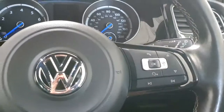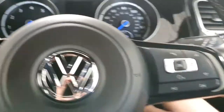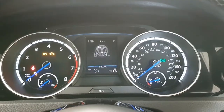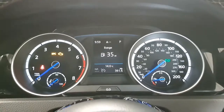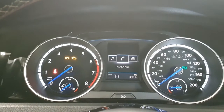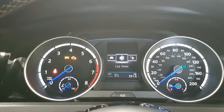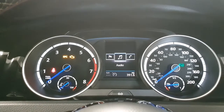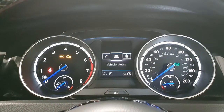Then these buttons over here control all of your media, and also the onboard computer, which comes up on the main screen up here as well. If you flick through here, we'll come through to all of the different settings, so you can see all of your driving data and further menu options and things like that as well.